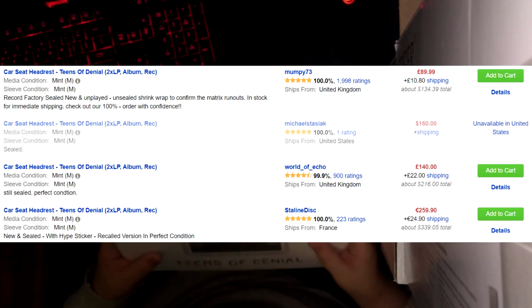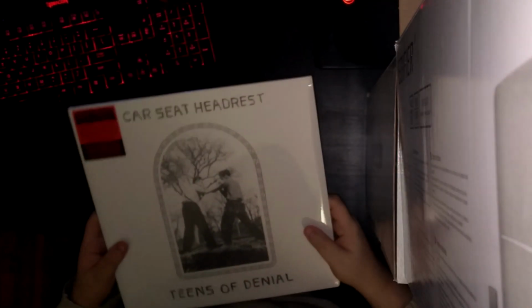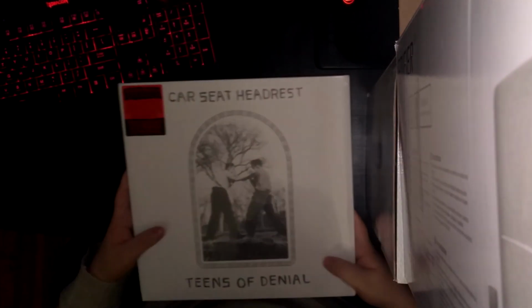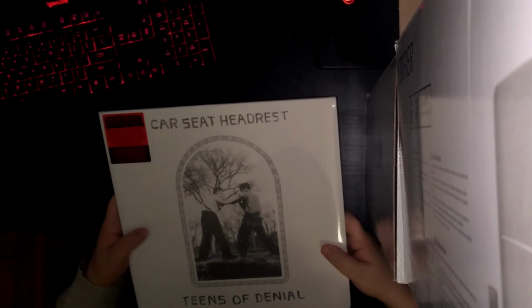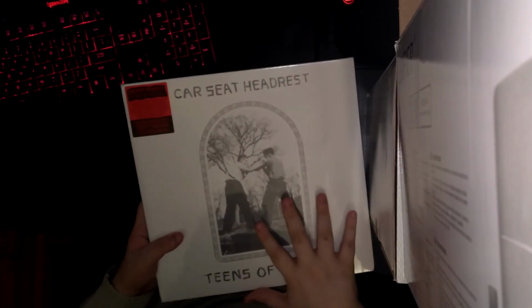This usually goes for $200 on Discogs. $200. This is a very rare vinyl, and the Car Seat Headrest server I'm in found an eBay listing for this that had this for $23 for vinyl, and the dude had like 10. Poor dude didn't know what he had. This is an extremely rare vinyl. Too scared to open it. I may open it one day. It's such a collector's item that I kind of don't want to open it, if I'm being honest.